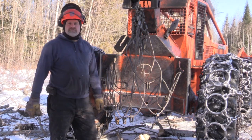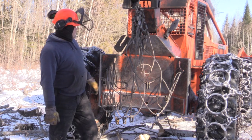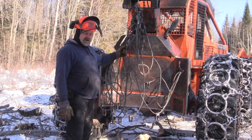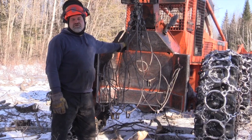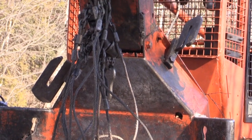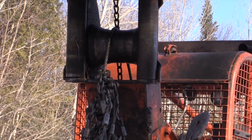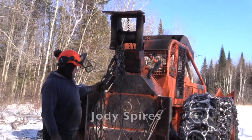That's right. It makes sense. But it looks like you've got quite a few. How many trees could you potentially bring? 12 chokers on here, now. When I first bought this machine, I had 18 on here, and I took them all off because it's just a steady tangled web of mess here. It looks like a big spider web trying to untangle that all the time. But for what I cut, I don't need any more than that for chokers, and half the time I don't use them all.